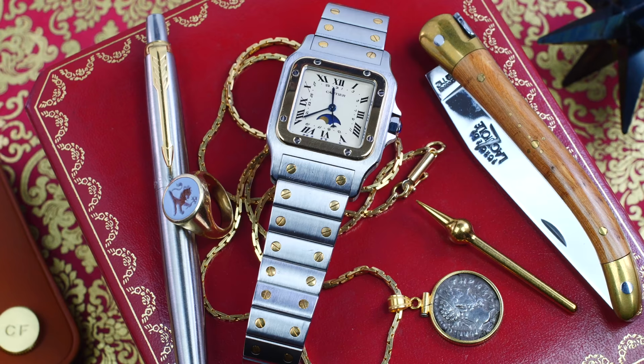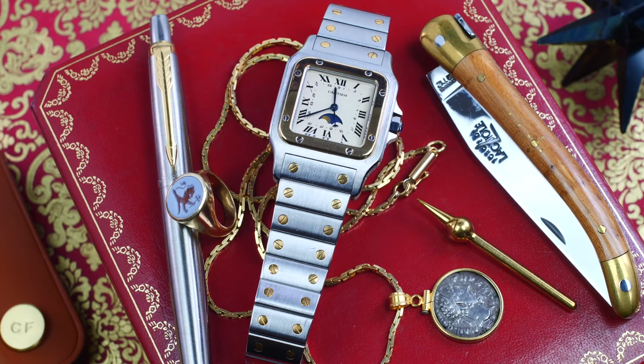So there we have it. Oh, absolutely over the moon. This is my dream Santos. I know there's gonna be detractors saying, oh, it's quartz, blah, blah, blah. I don't care. It doesn't have a running seconds. I forget it's quartz. I love the moon phase. It's easy to set. You wear it when you wear it, you pick it up and you don't have to set it. I love the fact it's two-tone, it's compatible with my signet ring and accessories, this kind of thing.